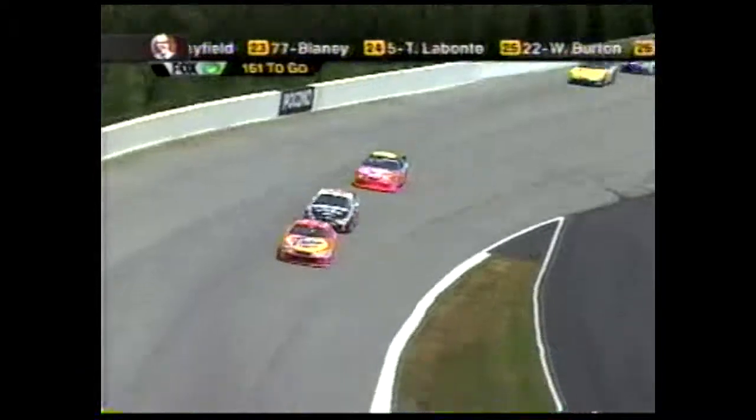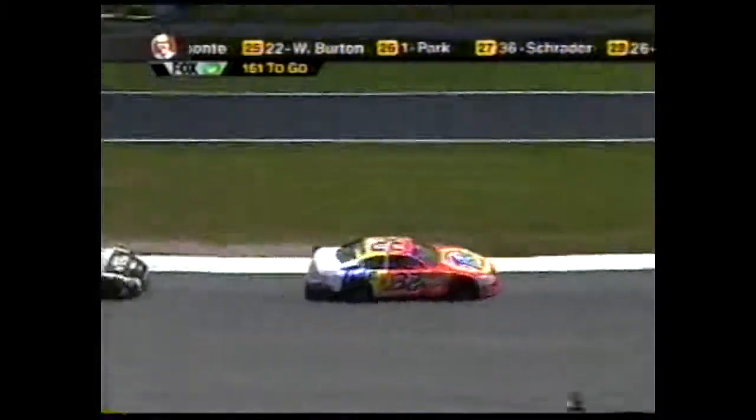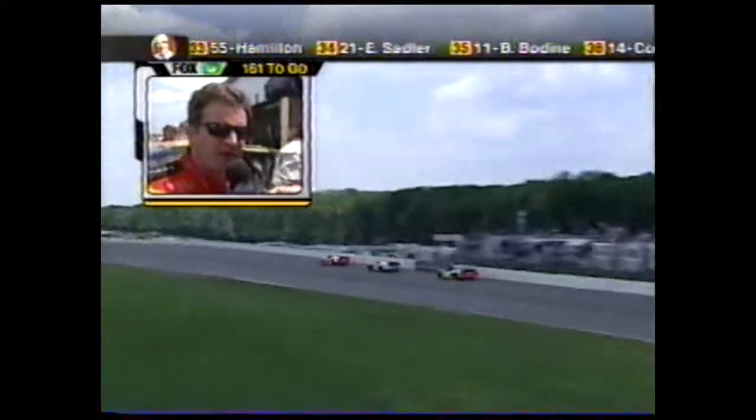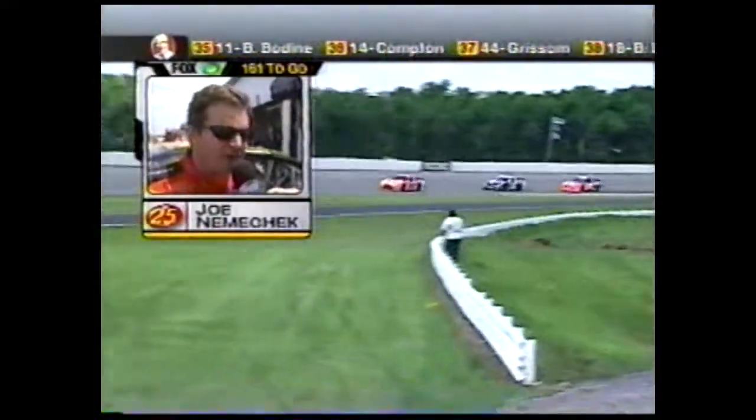We saw Kurt Busch making his pit stop in the garage. Frank Kimmel, Carl Long, and now Joe Nemechek. Here's Dick Bergman. Joe Nemechek's car is really wrecked. 2nd week in a row, bashed into the wall. What happened this time? I got to apologize to Rick Hendrick, all these Hendrick guys.